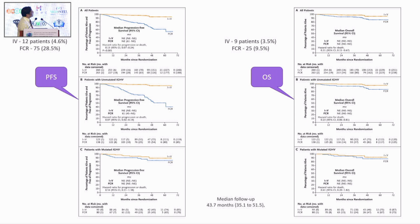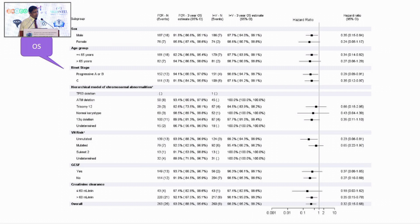Here again, for the OS, there is a separation of curves, but there is no statistically significant benefit in terms of the overall survival yet.